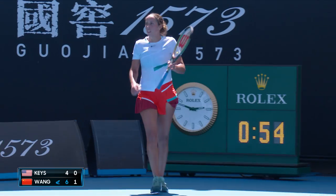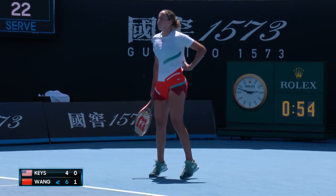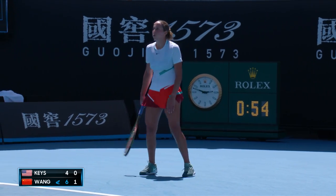Yeah, conditions are not conducive to sort of just use your hands here. You've got to be really set with the footwork. You've got to be in position. Otherwise, the ball just is flying off the racket here on a warm day here at Melbourne Park.